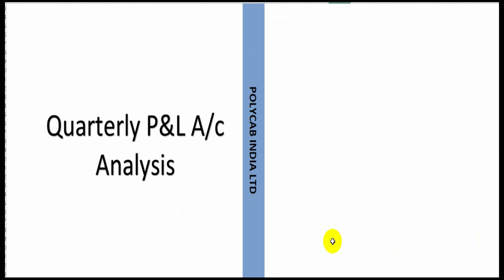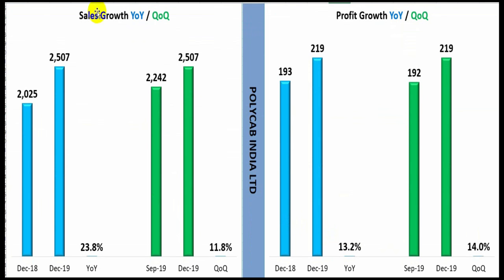Moving on to the quarterly P&L account analysis, sales over both YOY and quarter-on-quarter has seen a double-digit growth rate of around 23.8 and 11.8%. So the company's sales have been gradually increasing over the years, annually as well as quarterly. Profits too has seen a double-digit growth of above 13% for both YOY and quarter-on-quarter.